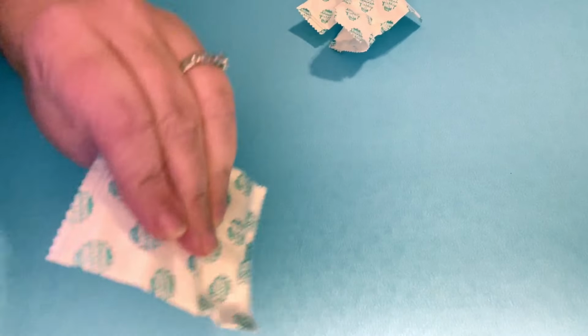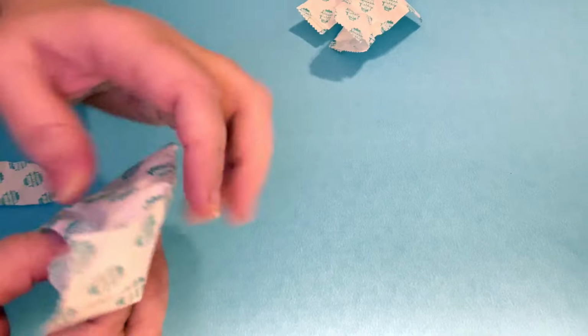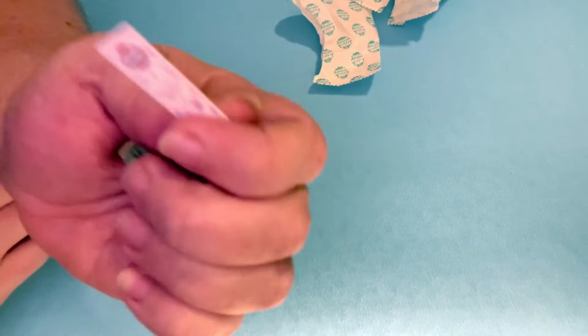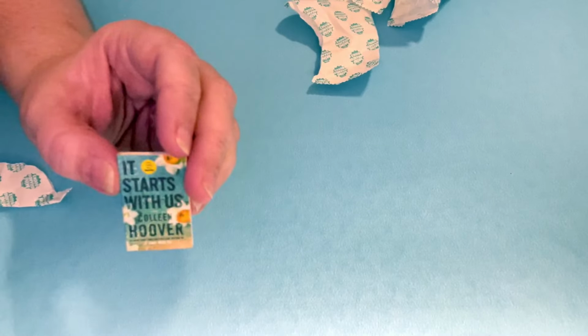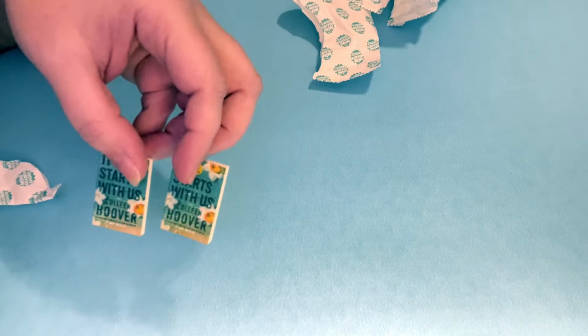All right, we've got one more, which is, oh, and we got a bookmark. Oh, cute. It's a little Mini Brands Books bookmark. And we have, oh, it starts with us. We've got our first double already. Need two copies of a book that I've never even read. But oh well, that was cool.